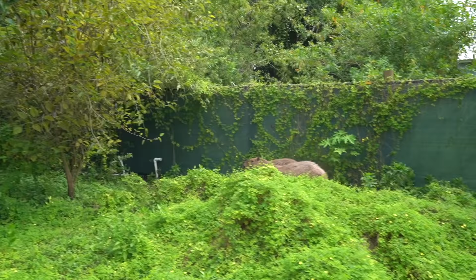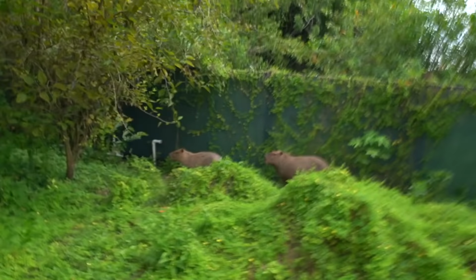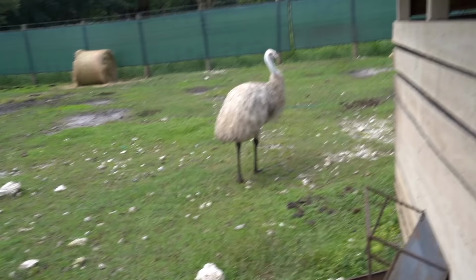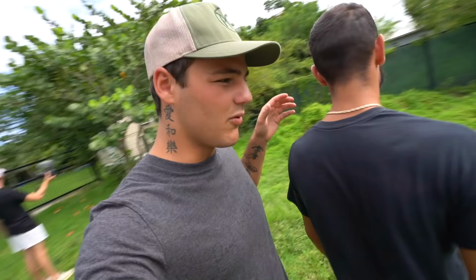Turkeys agree. Well, I can't get too close to these guys, but that is a capybara. It's like a giant guinea pig. Can't get too close. They will get spooked. Ow. Just got stung by something. That is Lemars, and the emus are right over there as well. Look at the emu.